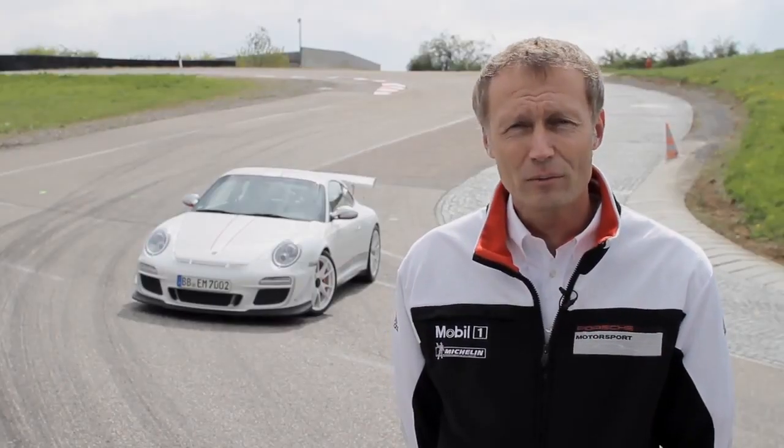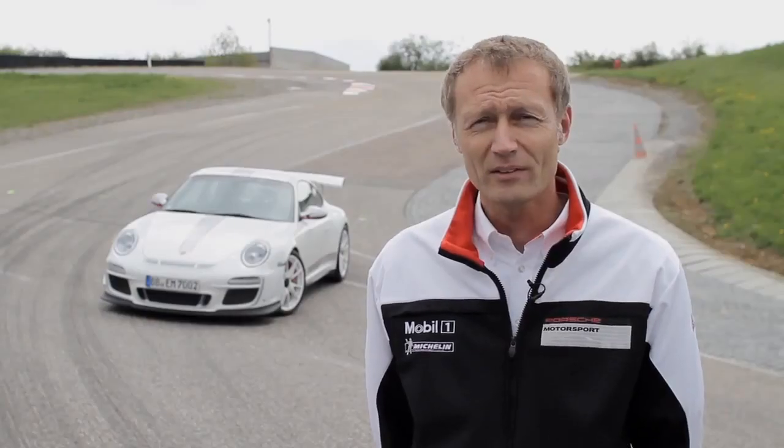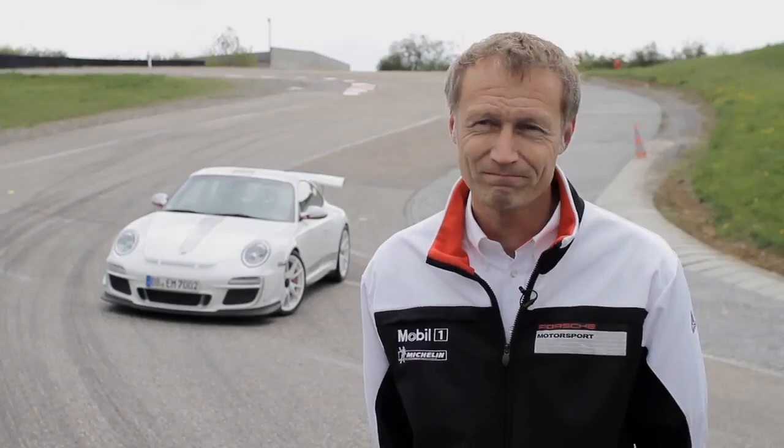We just decided to make a second batch and enrich the RS flavor a little bit by adding some spices like the crankshaft of the 4-liter race car and some components that we just introduced in the GT2 RS street-going car, and the result is maybe an all-time classic RS. This might be the best RS we ever made.